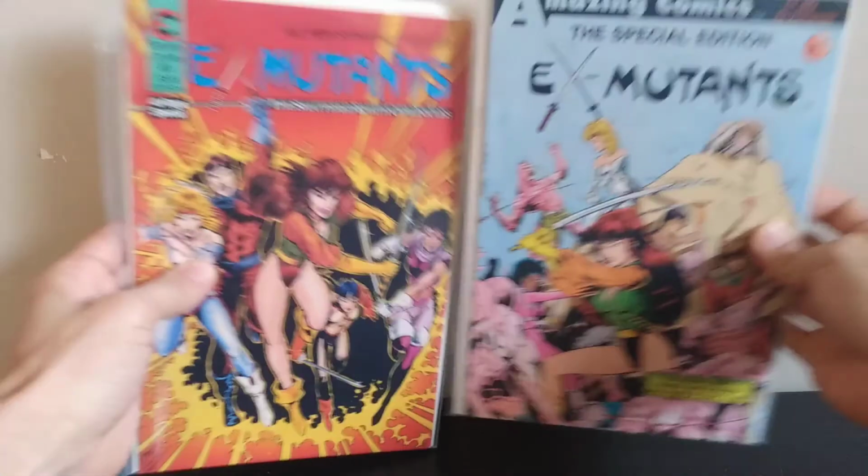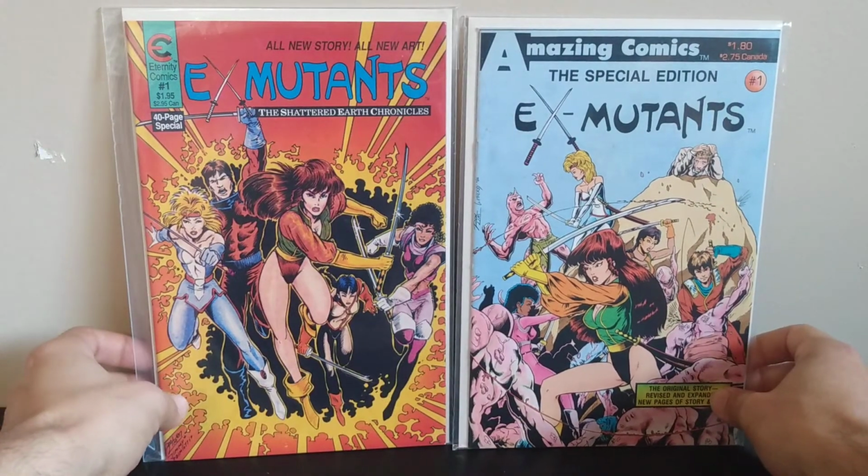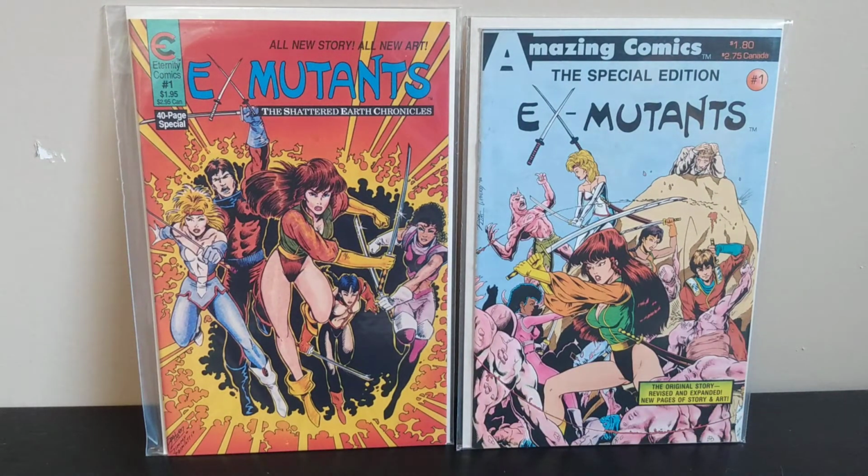These next two books are some Mutants. I picked these up because they're early Ron Lim art. These are from '86, I think. I was looking at these Mutant books and I saw somebody post online there was an early Rob Liefeld art. I think it was in Mutants 4 or 5 from the Shattered Earth Chronicles, maybe.